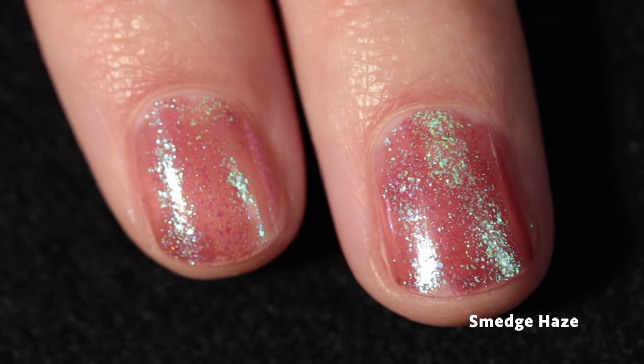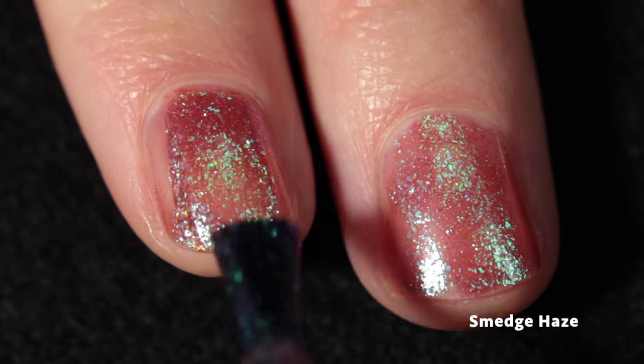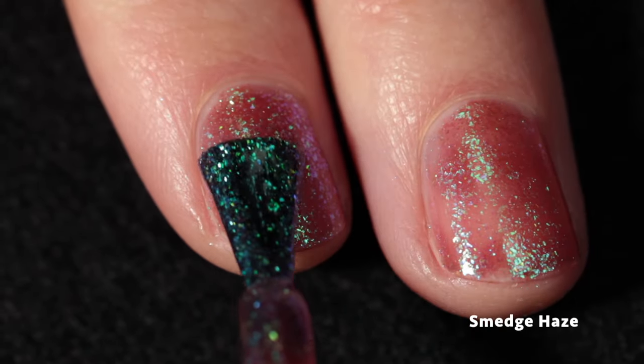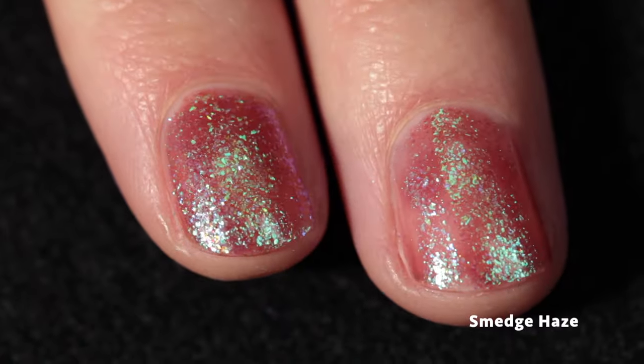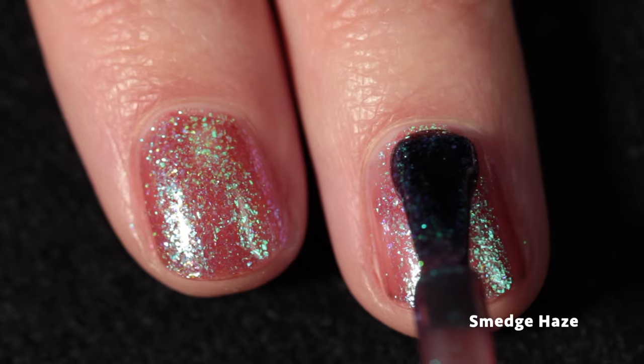It does have a buildable formula, so you can leave it in two coats if you want a more translucent look, but you can also build it up in three coats for a more opaque look.